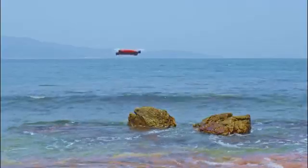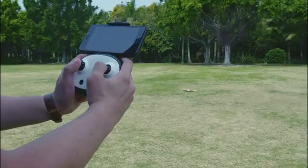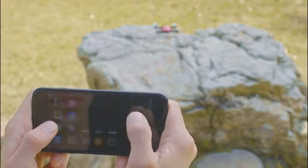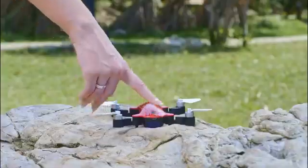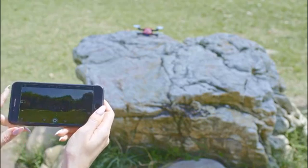Meet Fairy, a small yet powerful pocket-sized drone that you can take anywhere you go. Thanks to its Fairy app, anyone can fly Fairy with ease. It allows you to take off and start taking photos with a single touch.